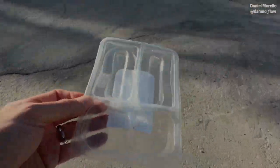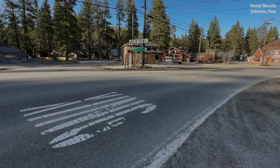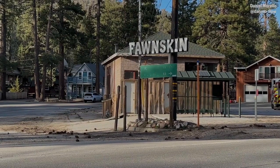Couldn't just leave this trash line right next to the creek. Take that to where it belongs. All right, Fawnskin. It was nice visiting you. We'll see you again soon.